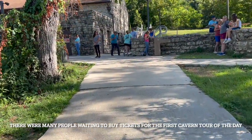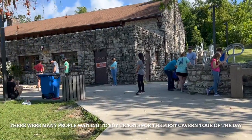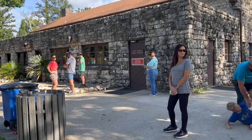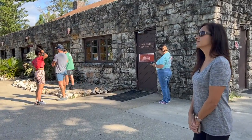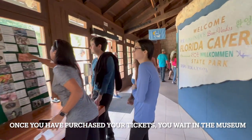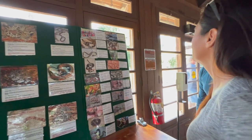The majority of cavern tour tickets are offered on a first-come, first-served basis and can be purchased at the Florida Caverns gift shop. Visitors are encouraged to arrive early as tours sometimes sell out, especially on weekends and holidays. This looks like the snake that we saw in the road. A gray bat snake.